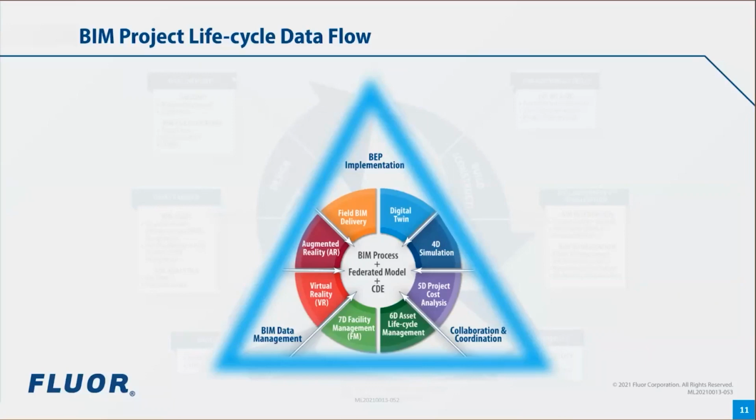Now I will quickly review the key deliverables along the color wheel. You will see, starting with digital twin, which is a digital representation of the project, and then you have 4D related to schedule, 5D related to cost, and 6D related to the asset facility management, or lifecycle asset management, and 7D the facility management, followed by virtual reality, augmented reality, and finally field construction support, which we will discuss in detail later in the presentation. Specific processes will vary based on the specific deliverables required by the project BIM requirements as documented in the BEP.